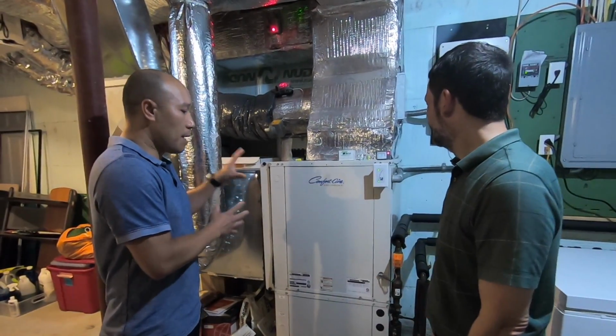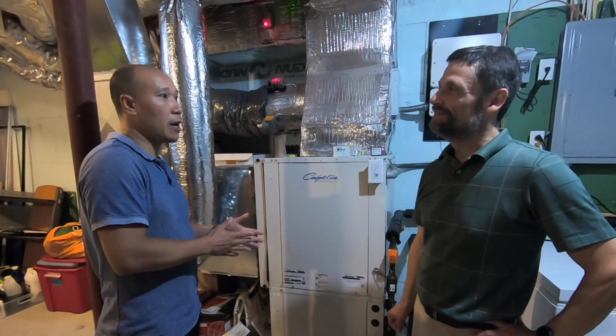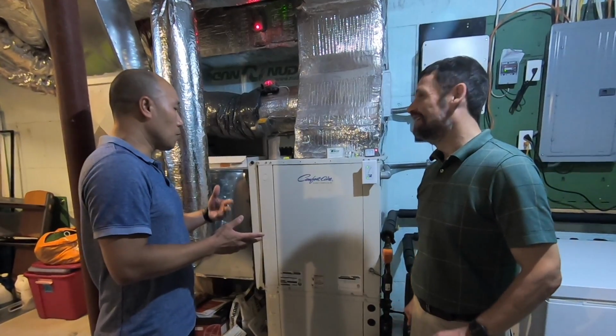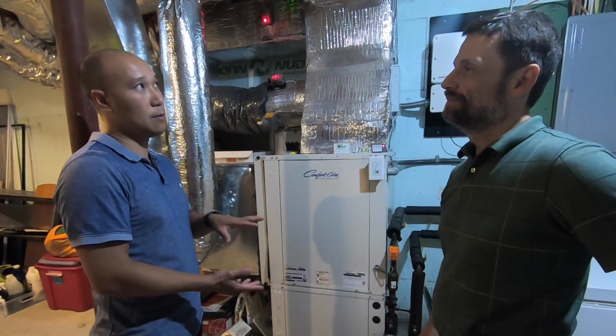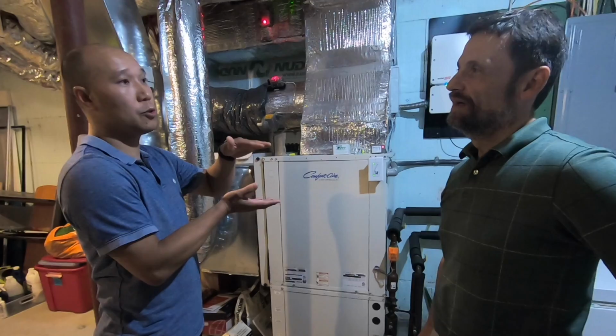And one of the benefits of this is that for every dollar that you put in, you get almost 90% efficiency out of it. So the thing that drives it is it's a heat pump. It takes the temperature from the ground that is about 54 to 56 degrees, and it brings that temperature up to your comfortable level.